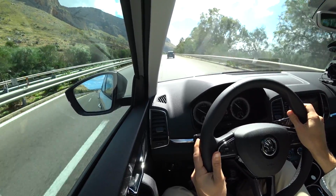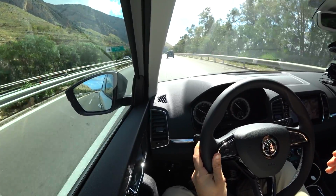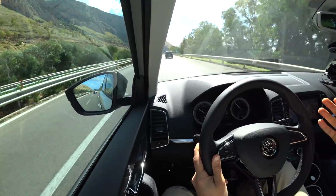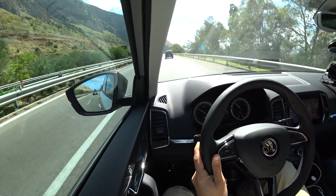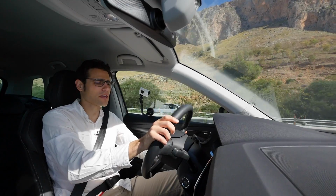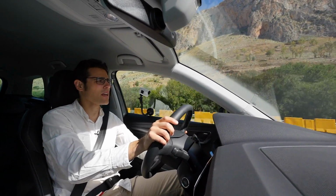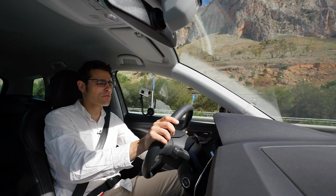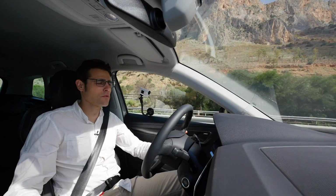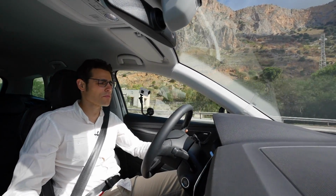However, you have to think about the Golf is also more, it stands better in the wind. So this one here, as an SUV, is like a cube moving against the wind. And so the Golf definitely has an advantage over that. But this 7 liters you can actually score. But I'm afraid, as it seems, when we accelerate, this will be even more. So obviously we cannot expect a low consumption.